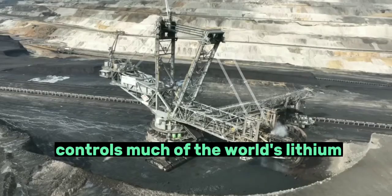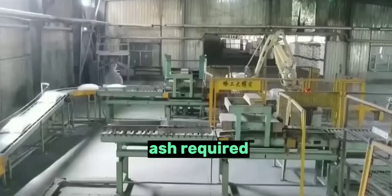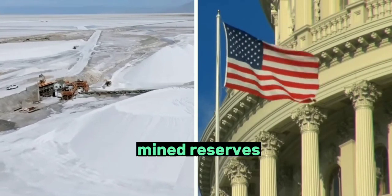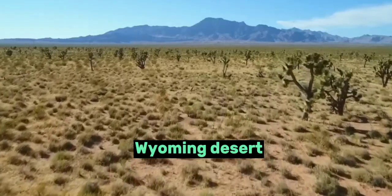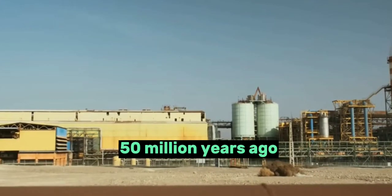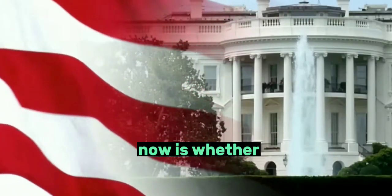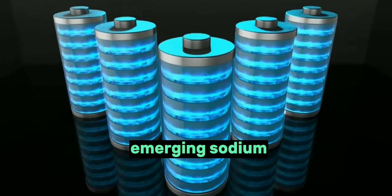While China controls much of the world's lithium sources, it has limited access to the soda ash required to produce sodium. Interestingly, the United States is home to over 90% of the world's readily mined reserves of soda ash. Located beneath the southwestern Wyoming desert, this vast deposit of soda ash was formed over 50 million years ago and has been mined for centuries to meet the needs of America's glass manufacturing industry. The question now is whether the United States will leverage this resource to become a major player in the emerging sodium-ion battery market.